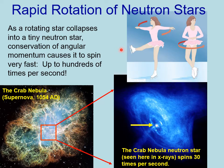So a neutron star does the same thing. When a star, which is rotating, or our sun, for example, is rotating about once a month, when it shrinks down to the size of a neutron star, remember a neutron star is only about the size of a city. So we're talking about shrinking down by millions of times its original size. Therefore, it has to spin very, very fast. So neutron stars can spin up to hundreds of times per second.